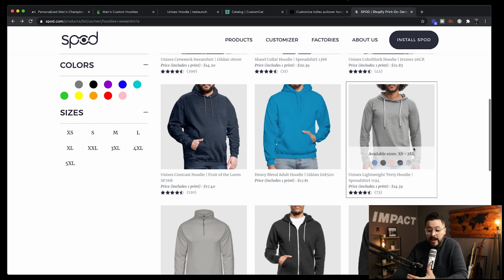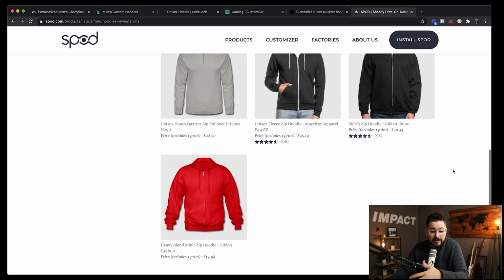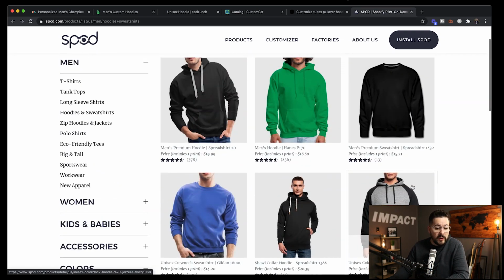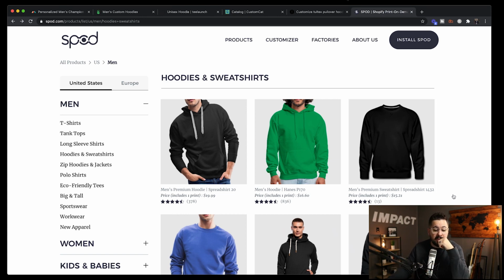Then we've got a lightweight hoodie here, the Spreadshirt 1194, which I really like. So lots of different options and a few zip hoodies. So SPOD has some really great options. Again, when thinking about this and what we just looked at, some really good offerings here when you consider the Spreadshirt and then all the different brands that they're using.